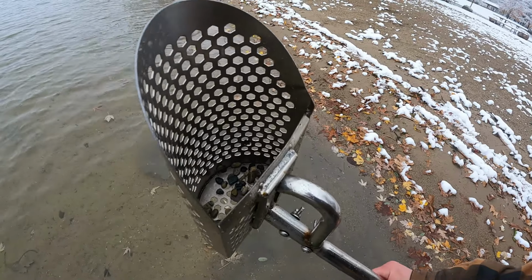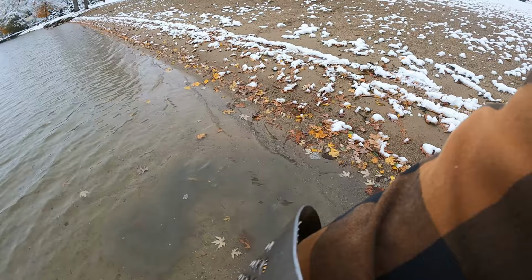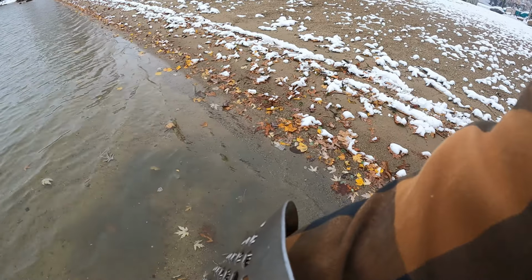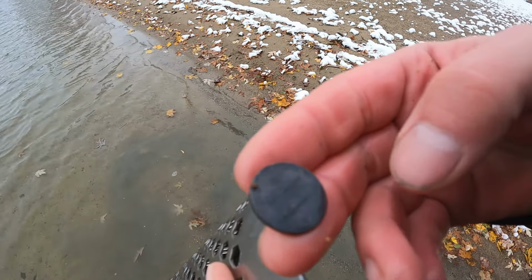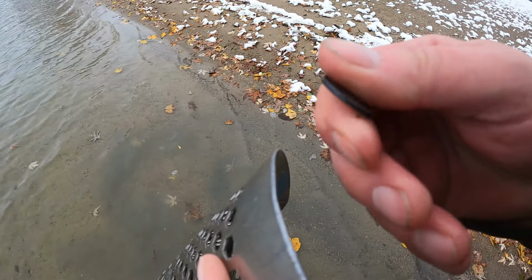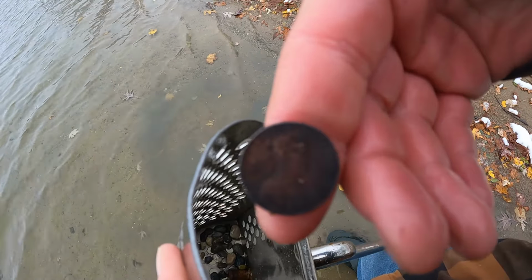There's a good chance, well, not a good chance. I have pulled weedies out of here before, but there is a chance that that is a wheat penny because it rang up so high. Ah, man, my fingers are getting real cold here. Not a wheat cent. Let's see if we can get a year off of that. 1976, so we got another copper penny. Sweet.